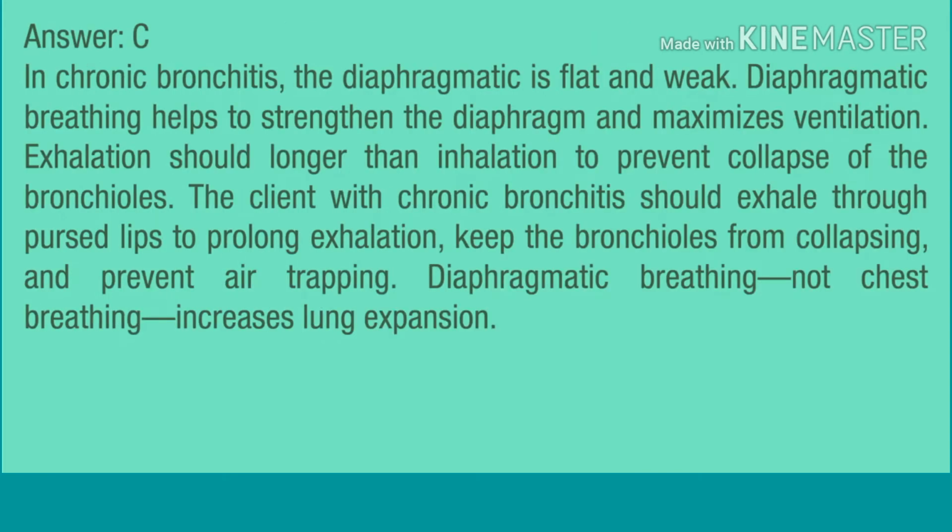Answer. C. In chronic bronchitis, the diaphragm is flat and weak. Diaphragmatic breathing helps to strengthen the diaphragm and maximizes ventilation. Exhalation should be longer than inhalation to prevent collapse of the bronchioles. The client with chronic bronchitis should exhale through pursed lips to prolong exhalation, keep the bronchioles from collapsing, and prevent air trapping. Diaphragmatic breathing, not chest breathing, increases lung expansion.